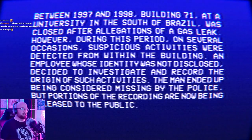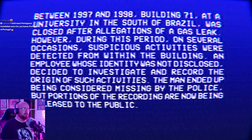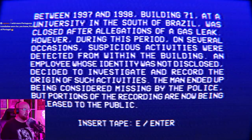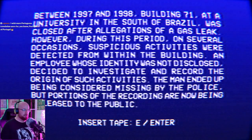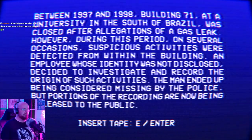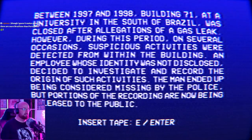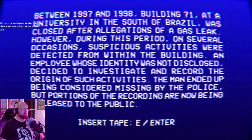Between 1997 and 1998, Building 71 at the University in the south of Brazil was closed after allegations of a gas leak. However, during this period, on several occasions, suspicious activities were detected from within the building. An employee whose identity was not disclosed decided to investigate and record the origin of such activities. The man ended up being considered missing by the police, but portions of a recording are now being released to the public.